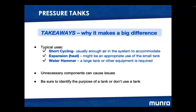Again, typical uses for pressure tanks are going to be short cycling. Usually there's enough air in the irrigation system to accommodate what a pressure tank would accomplish. We might consider it for heat expansion. It doesn't need to be a very large tank to control the heat expansion. And for water hammer, we may need to have a lot of tanks or a very large tank to be able to control the water hammer that might happen in an irrigation system.